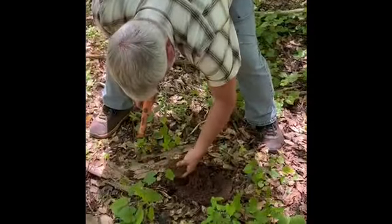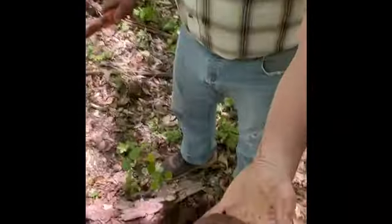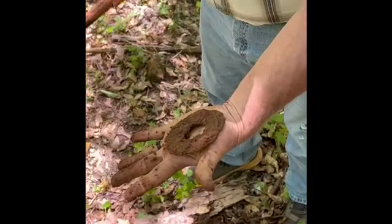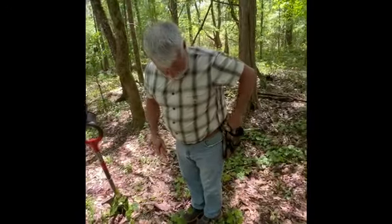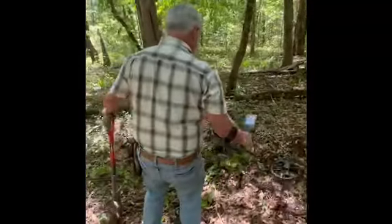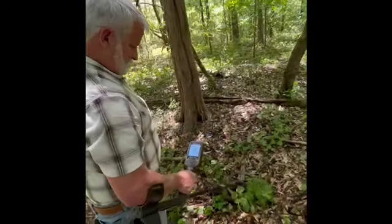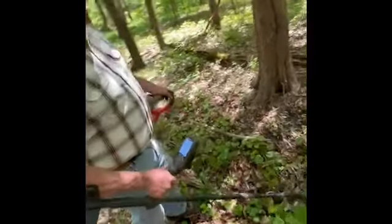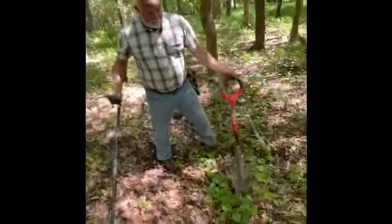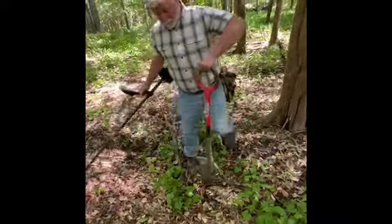There's something in there. Ring-a-ling. Junk. Cover the holes up. Possibly big iron, probably big iron, but might be better than that. Hole number seven, let's see what we got. Darn roots.